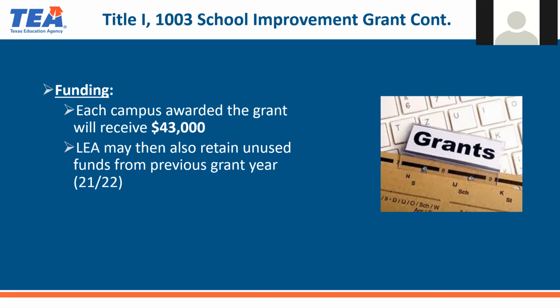Can I clarify that? Was that the LEA reservation that can go for that? Yes. So 20% can go to a different campus, but it's your 20% LEA reservation, so long as they're in a direct feeder pattern of the campus that was actually awarded the 43,000 allocation. And also, they have to be a Title I served campus.